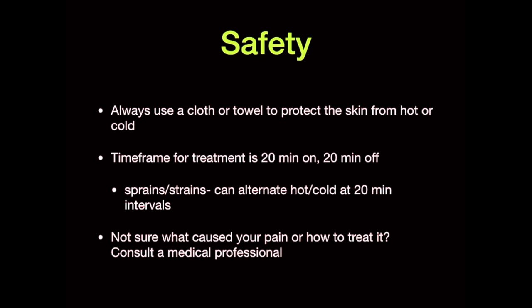Now, we do need to talk a little bit about safety. You should always be using a cloth or a towel to protect the skin from hot or cold. We don't want anyone burning themselves or getting frostbite. Typically, the general time frame for any sort of hot-cold treatment is 20 minutes on, 20 minutes off, and you can actually repeat that for several rounds throughout the day if you'd like.